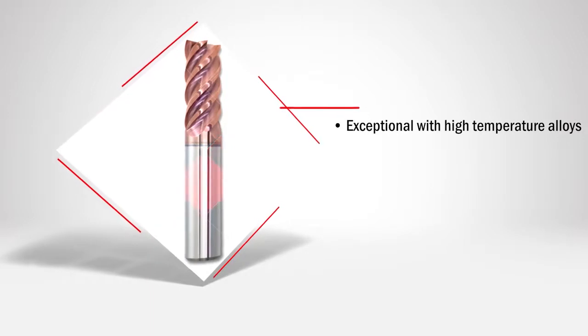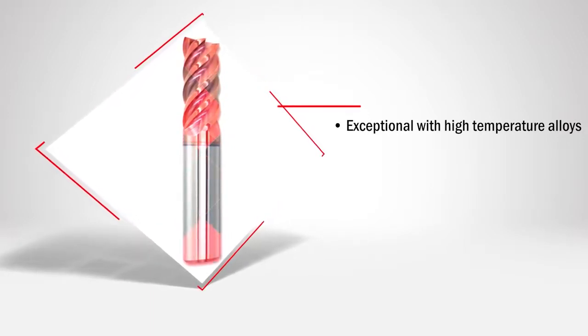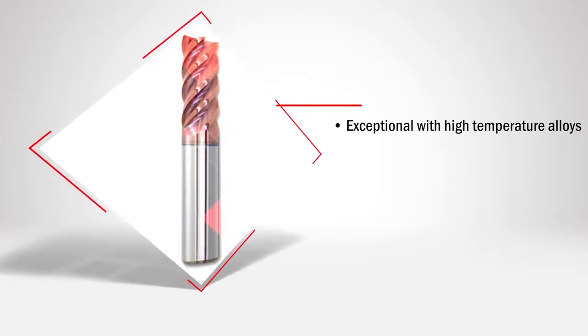and exceptional performance with high-temperature alloys, for example, titanium at 300 surface feet per minute, 2 times workpiece diameter with 20% stepover, and a 0.6% chip load.